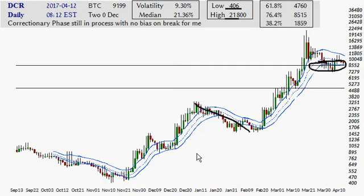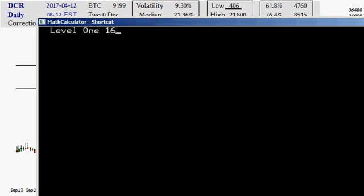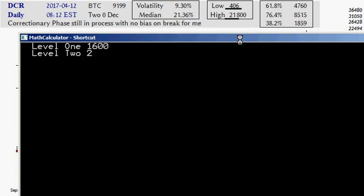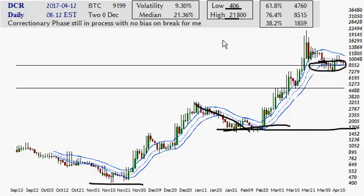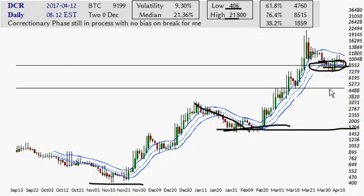Now, as far as what key Fibonacci you use, this level of 400 you could use, but you also have this low at around 1600 as well. So let's just put in 1600. Let's put in a high, which would be the 21,800 number, which gives us 8,000 as its 61 number. So that's where it's been holding. And if it fails, then it would have another number down at 43.39.